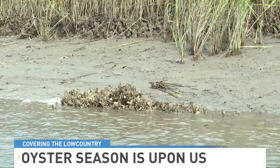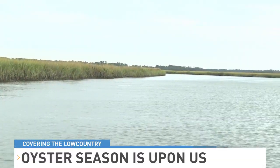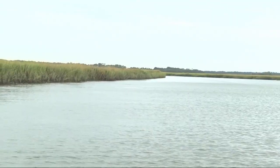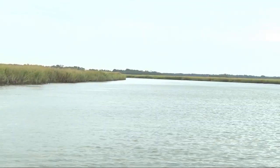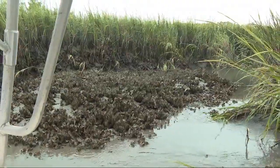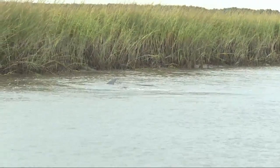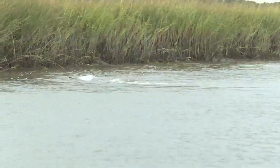Without oysters lining the creek beds, this whole area would look completely different. Barrier islands are our first line of defense against storm surge and wave energy. And then the marsh is the second line of defense. The grass dampens the wave energy, and the oysters kind of hold the shoreline in place. You can tell by looking at the shoreline. Where the clusters of wild oysters lay, the grass goes all the way to the water, protecting our coast.